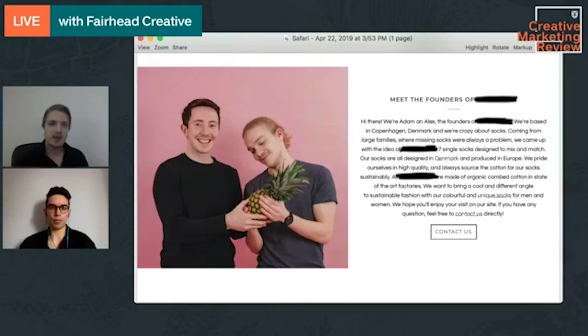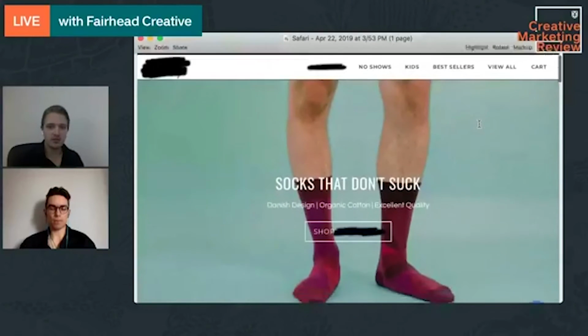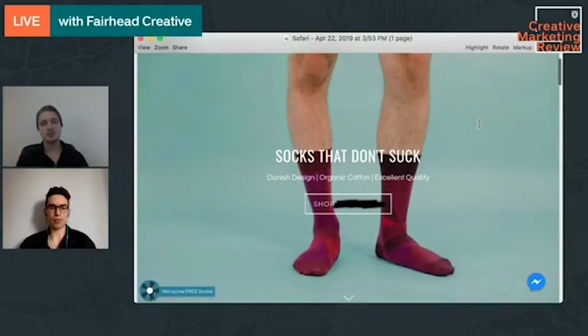Any other things on mission? I think that's good for mission. Great. Well, then that is all 5 sections of this site with the socks that don't suck.